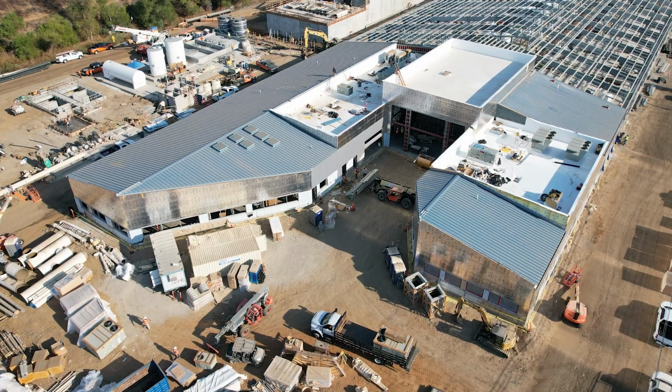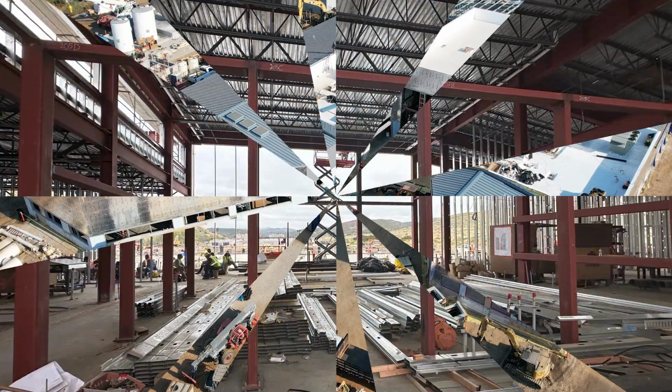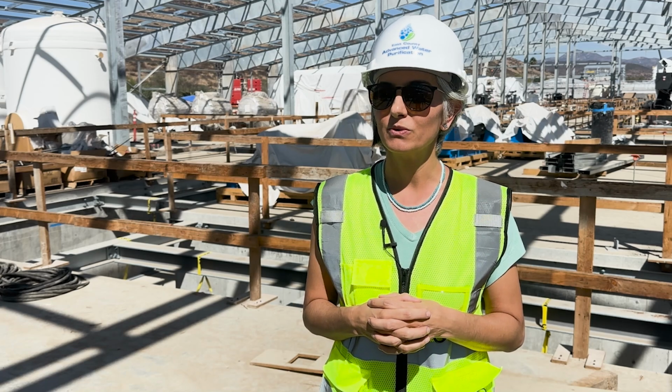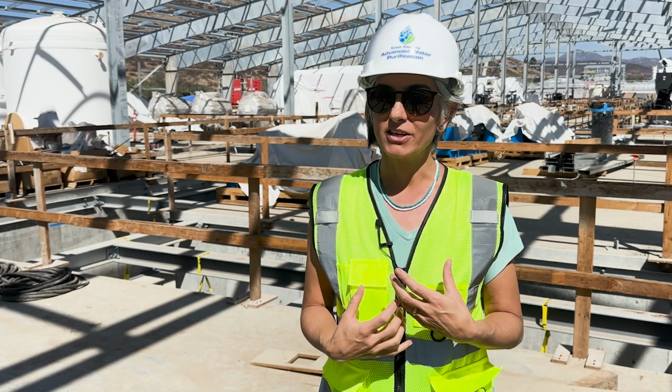The Future Education Center building is also taking shape. In the middle will be our lobby. That lobby is really where we welcome the public to provide an opportunity to learn about the project. We will have different exhibits.